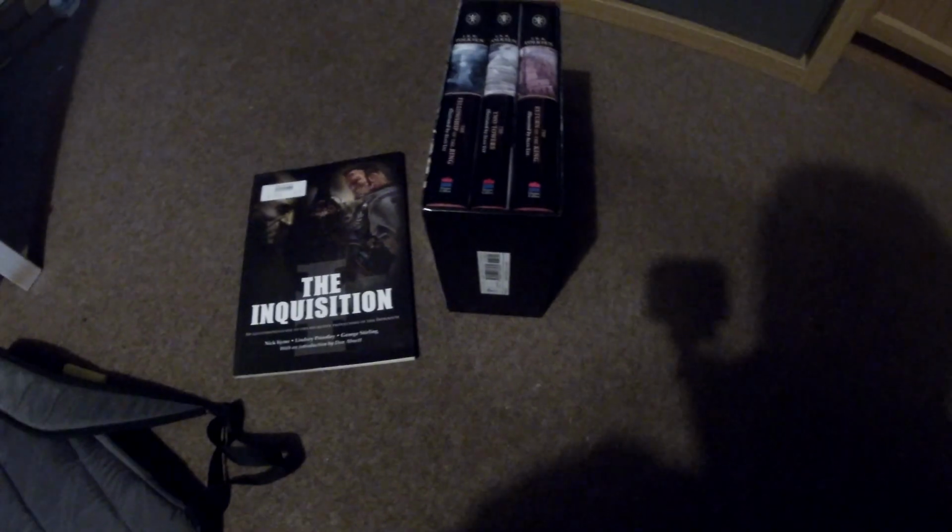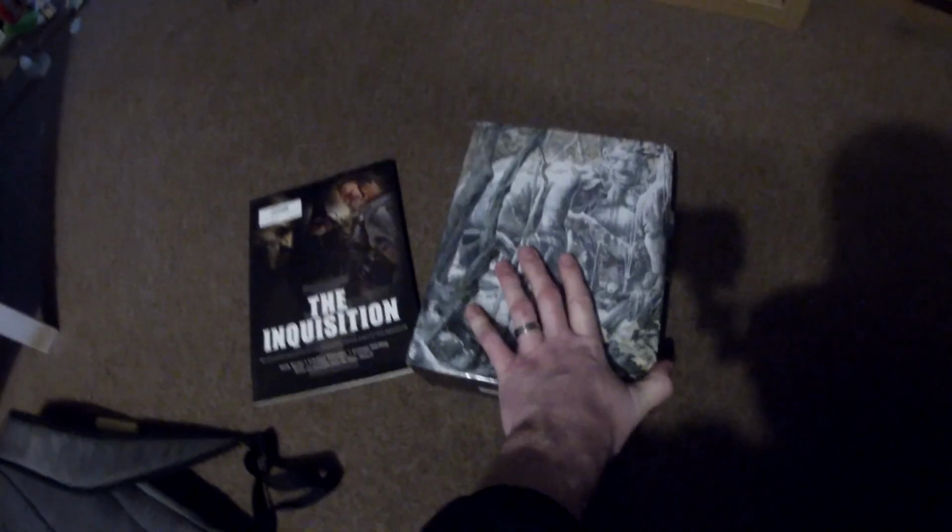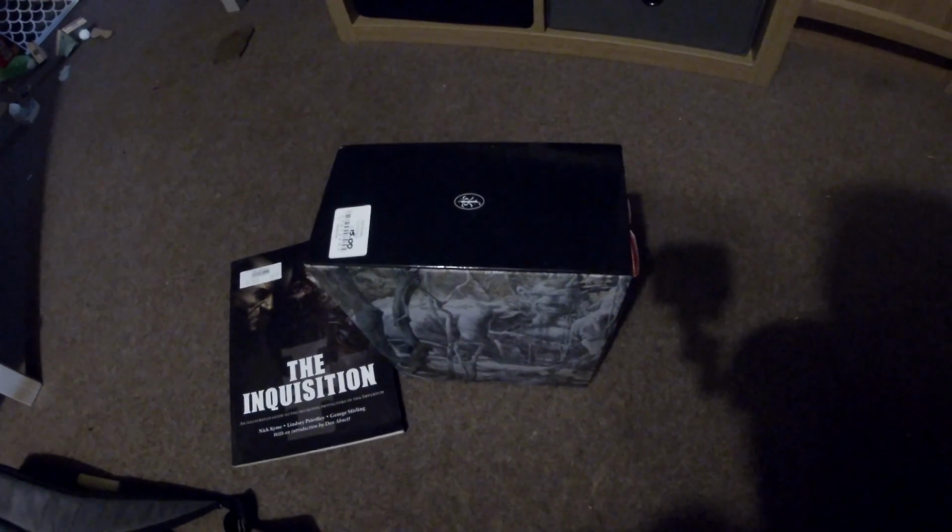So, yeah, the Lord of the Rings stuff at the moment is really starting to pick up because the new Amazon series is just around the corner. It weighs a metric ton. But we'll give it a go.